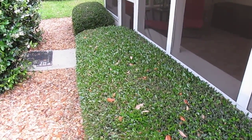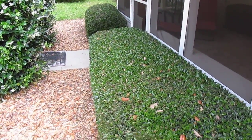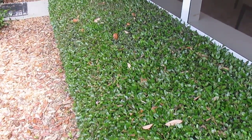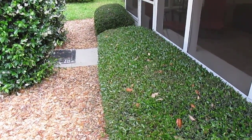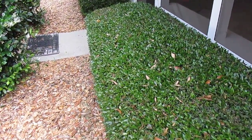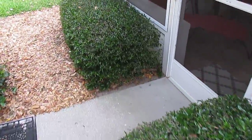These are Yaupon holly, and I keep them hedged with a small gas-powered Echo hedge trimmer. I just get them just right, and I love doing hedges, and I get them really smooth. And I can tell you that one little slip, you can really screw these things up, make a big divot out in them, make them ugly. So I've got them all along the back here.